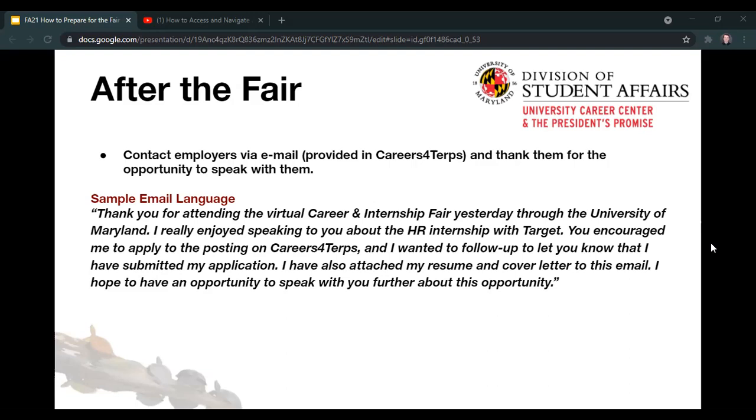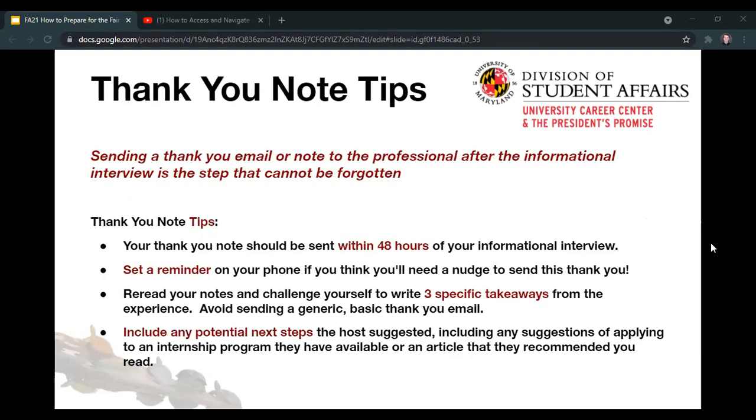And then a few other notes that I want to make about thank you notes. Make sure that if you're sending some thank yous to them, you want to do that within 2 days of the experience that you have with them. I know I labeled this as an informational interview. We don't necessarily need to get into the details of an informational interview right now, but essentially it's all about the conversation where you're learning more about opportunities that they have in their organization, not necessarily a formal interview.